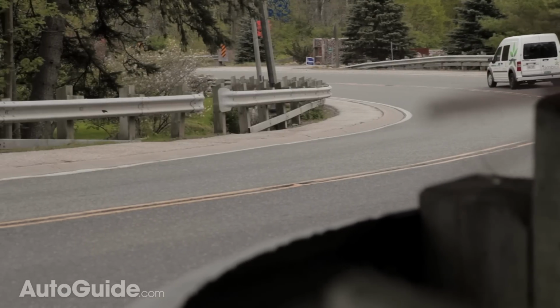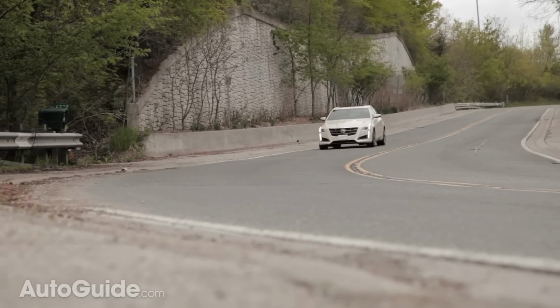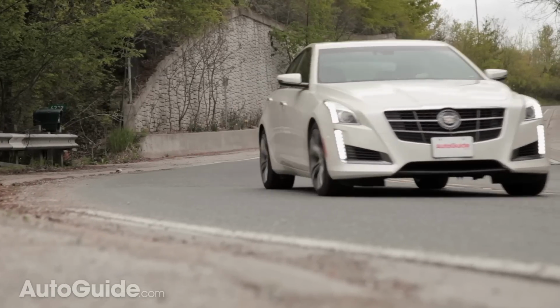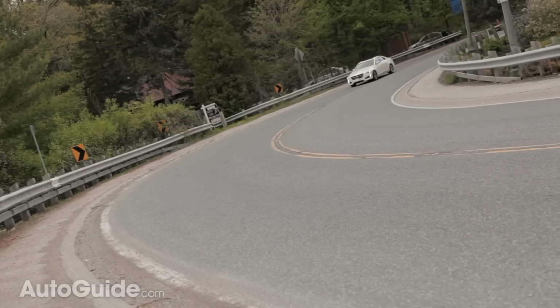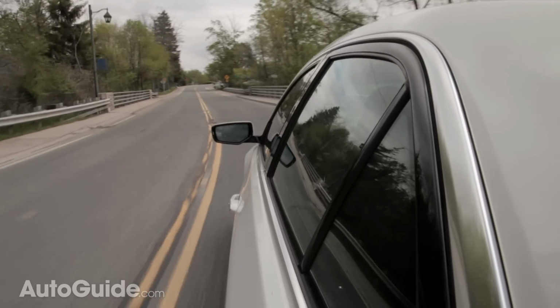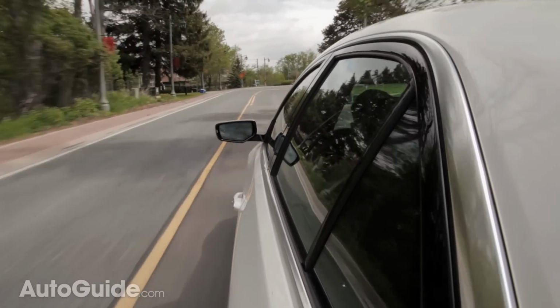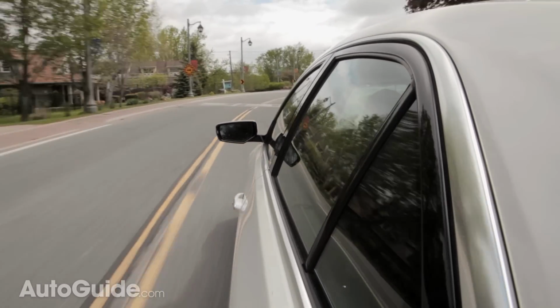You get a nice progressive feeling, and you feel as if you can stop on a dime when you really need to. Allow me to reiterate, 420 horsepower, 430 foot-pounds of torque. And when you step on the gas, I mean, oh, it just goes. It's incredible. And then brakes, nice progressive slowdown. It really, really is a win for Cadillac.